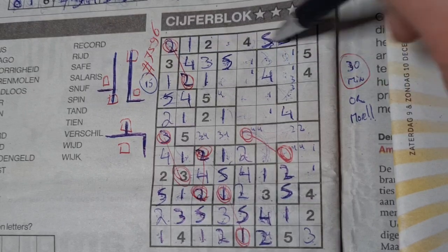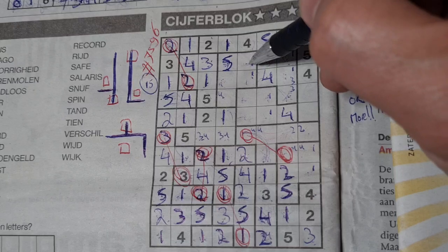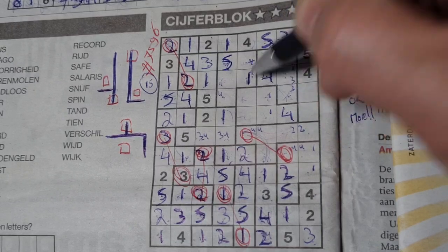One box left in this area for number 1. I've marked those two boxes earlier with 1. We have 1 there, so this box can't be 1 anymore. That box should be a 1.